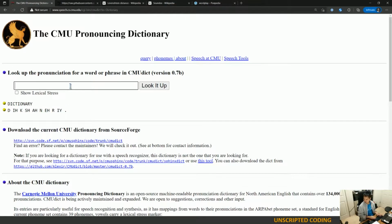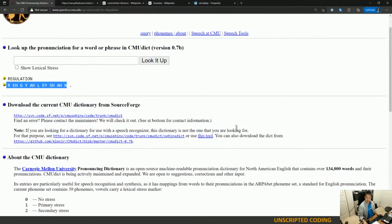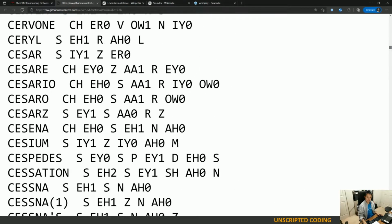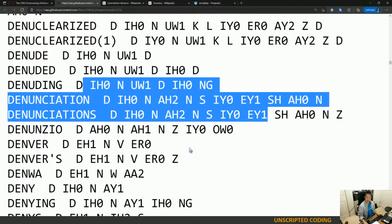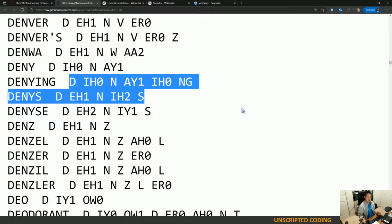dictionary. And if we find something, let's think, regulation, look it up. They will break it out for you. And so if you go on their, where is it? If you go to their GitHub, you can actually download it. And you can go down the list, and there are just tons and tons of words. 134,000 words in their database, and they're all broken down so that we can make pretty easy use of it.